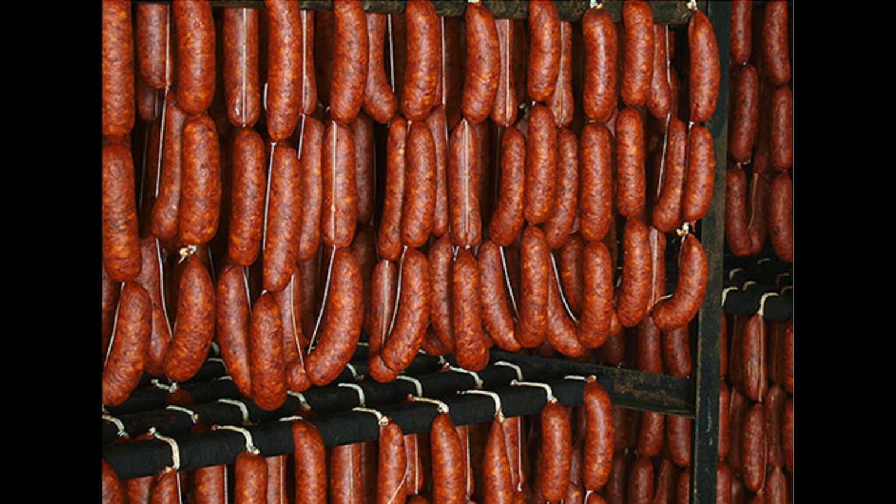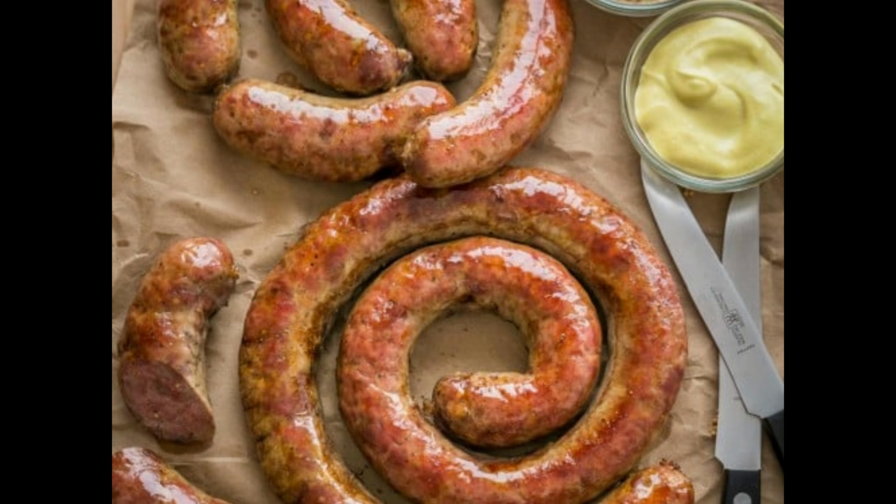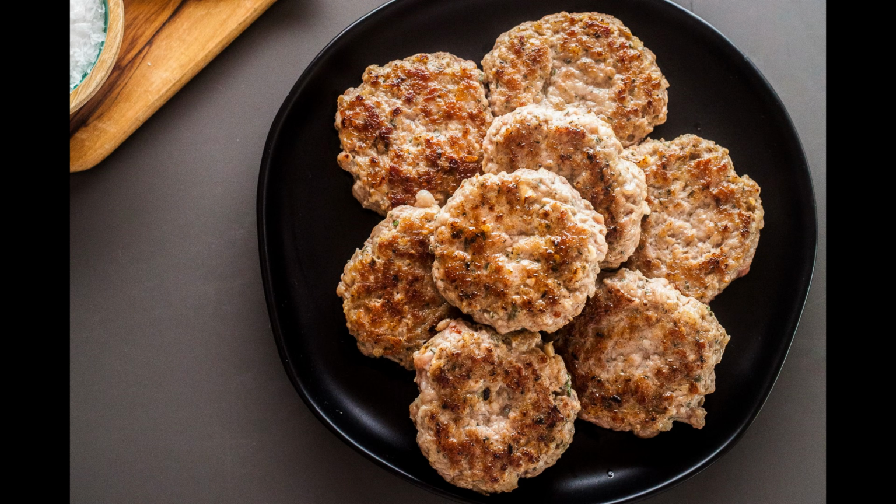Sausage in its simplest form is typically made up of ground or chopped meat like pork, beef, or chicken, with plenty of spices and seasonings added in for extra flavor. It can be stuffed into casings to make links or cooked like ground meat. And it comes in several forms.